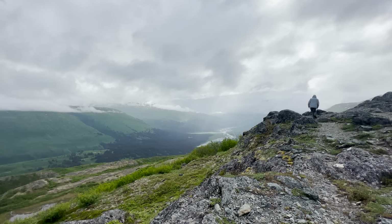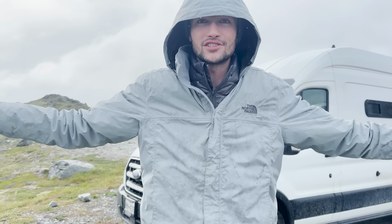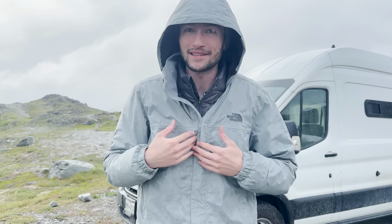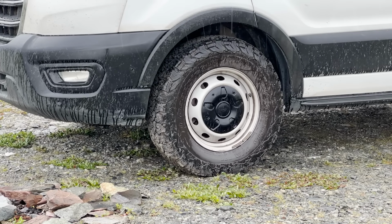If we happen to get any clearings in the sky, you'll get to see this unreal scenery. We are surrounded by giant glaciers and waterfalls, 360 degrees here. This is, in my opinion, the most scenic place in Alaska.